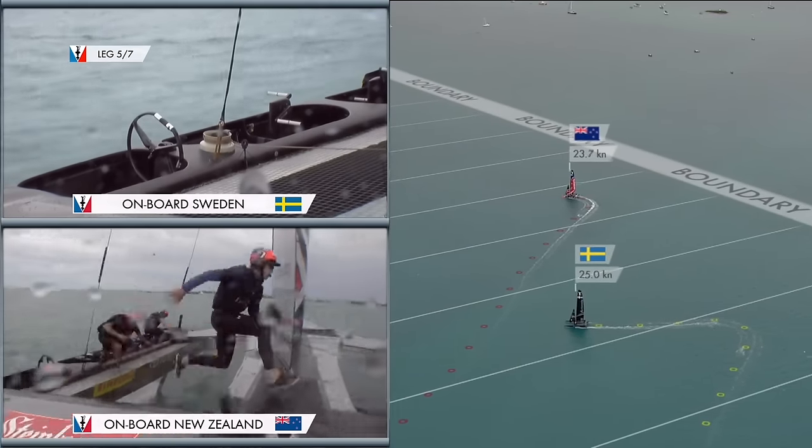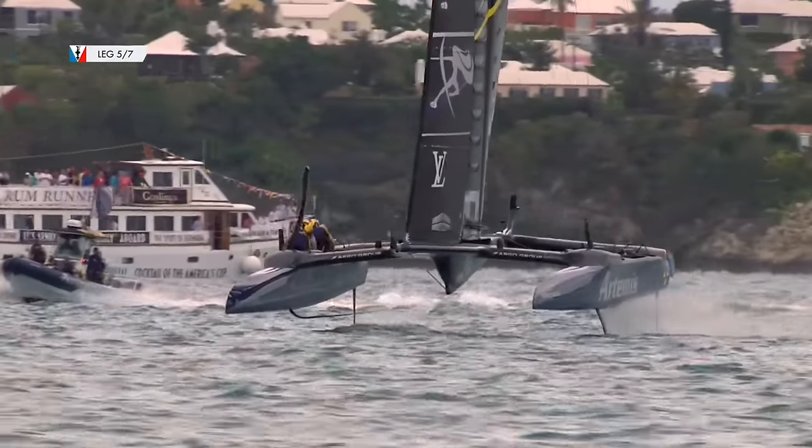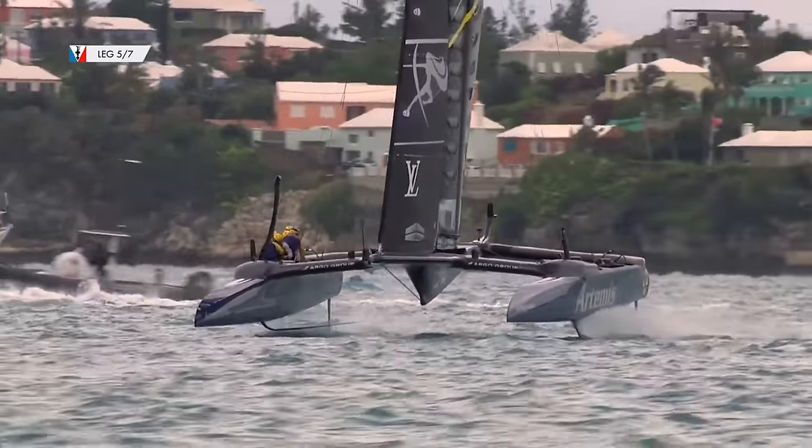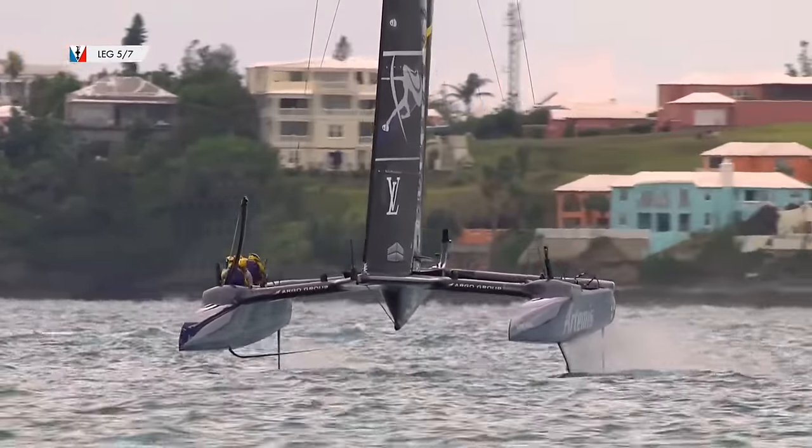Everybody just seems to be bang in tune. It's what's called a loose cover. They didn't tack directly in front of Artemis, but certainly well up to weather. A bit of a controlling tack.